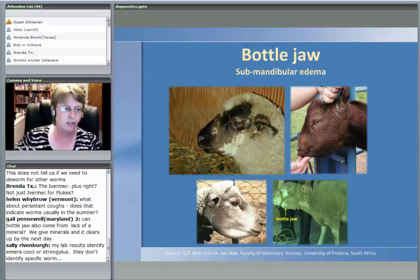Lab results that show coccidia or strongylus, they're just saying coccidia, they don't know what kind. And then the strongylus, they're just saying the stomach worms, they don't know which kind. Because when you look at fecal eggs, you cannot tell. And we're going to talk about fecal eggs and some of the limitations of that type of testing.